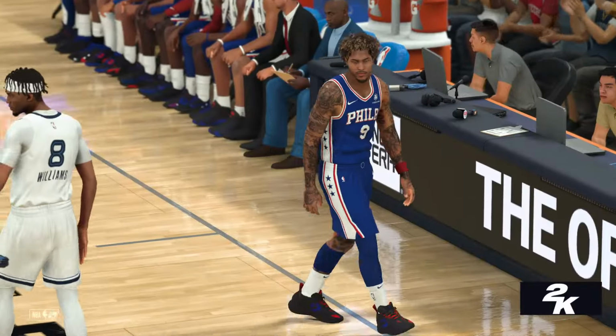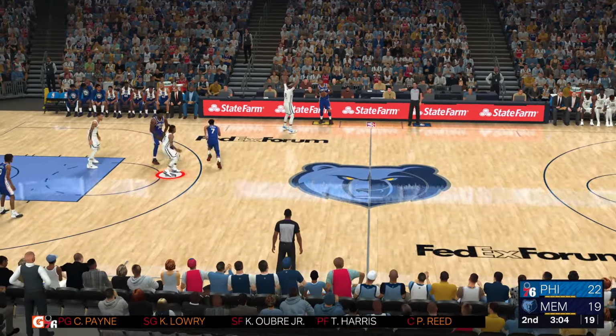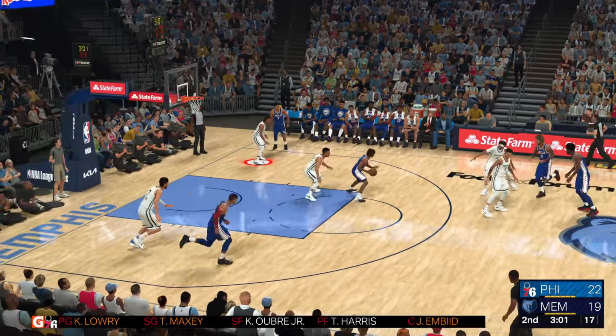Williams, he's checked in for Memphis. Embiid, he's checked in for the 76ers. Maxey comes in for Payne. Quarter number 2, around 3 minutes gone by.